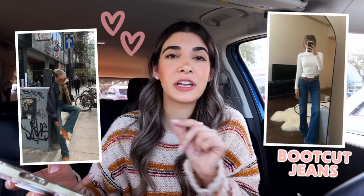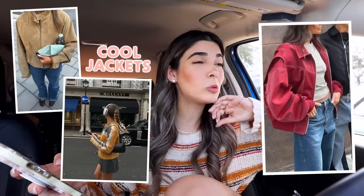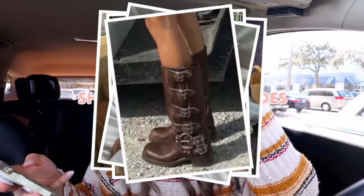More fall pieces on this list: corduroy pants, of course, bootcut jeans. I love the jeans that flare a little bit at the bottom. A quilted jacket would be such a cool find, and a plaid skirt too. Not like schoolgirl vibes, but more this kind of look. Overalls to be paired on top of the sweater. I would love that. Stripes, of course, I had to add to the list. Cool jackets in general, and shoes. And I have a few more things on my wish list that I'm going to tell you guys as we go thrifting.